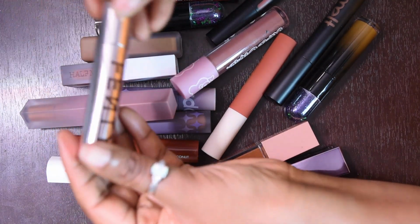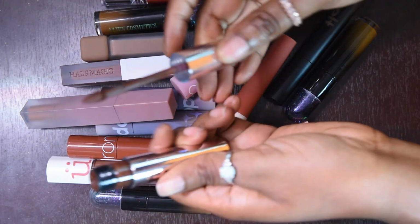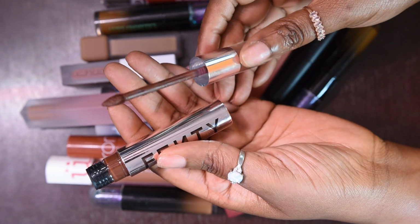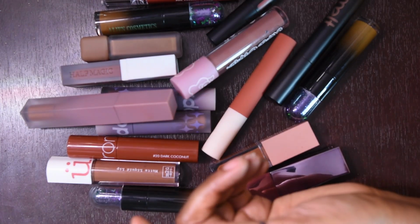Another definite keep is this Fenty liquid lipstick in Breadwinner. Although it is dark on application, you can blend it out to get a little bit better of an undertone for me and just closer to the color that I want. So I will definitely be keeping this and getting my use out of that.